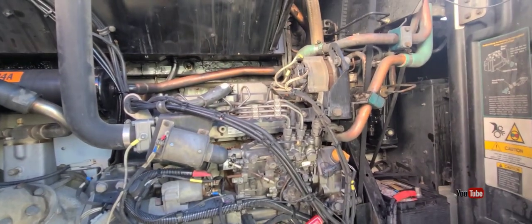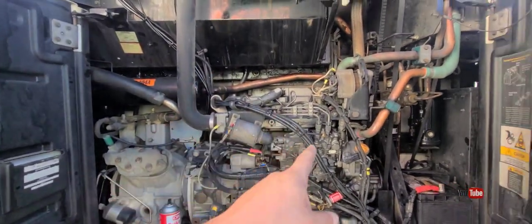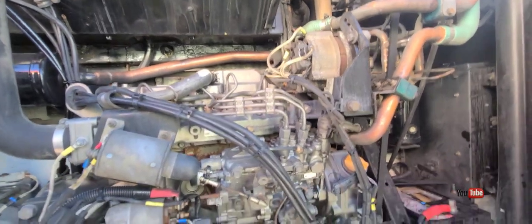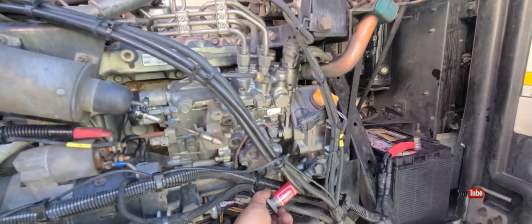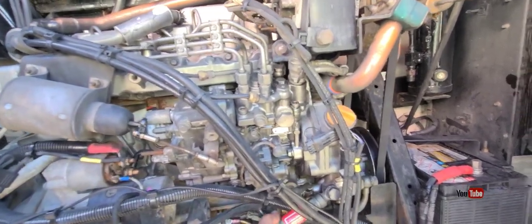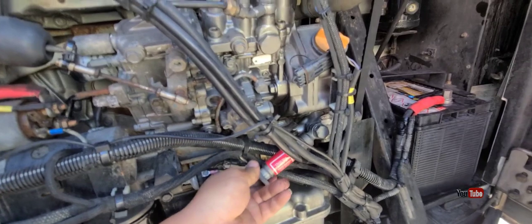There you go. See how it cut off? It was good, but it cut off. It's gonna try to start again. Let me see if I can prime it. Maybe by priming it'll work. We have air in the system. That's normal for it to happen, you know? So yeah. A lot of air.